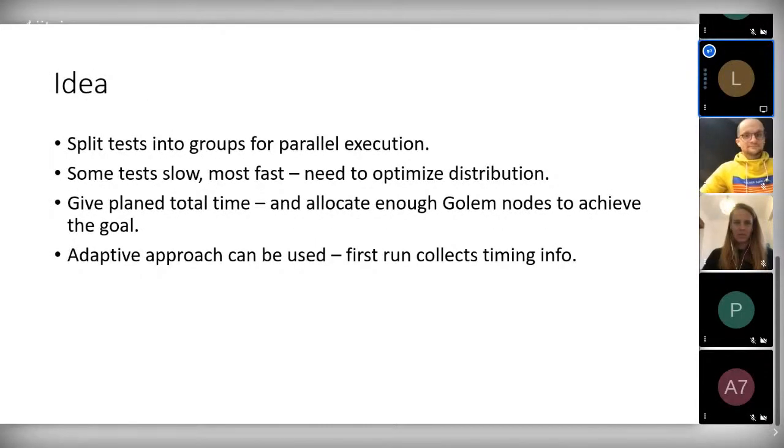What to do? How can Golem network help in our situation? The idea is simple. We can split our tests into small groups and run each group in parallel on a separate Golem node. Because the duration of the tests is distributed differently, there are slow tests and fast tests, we need to optimize the distribution. So we need to combine tests in each batch so that all the batches are of approximately the same duration.